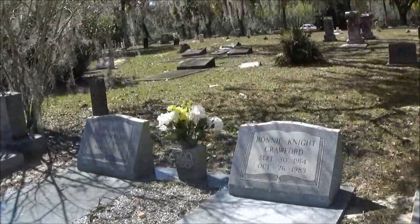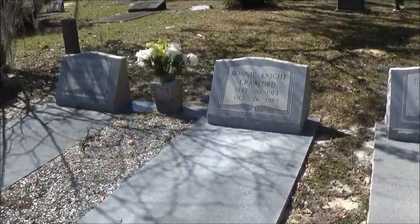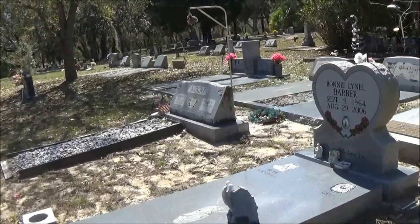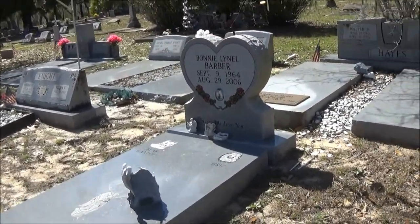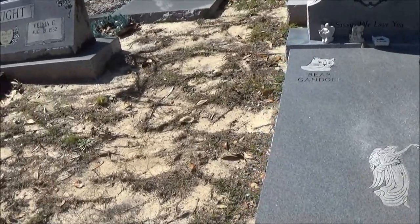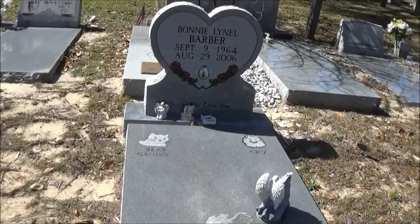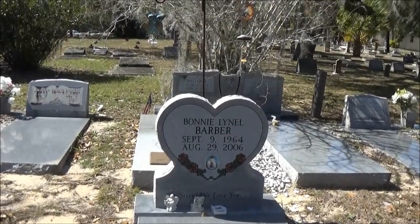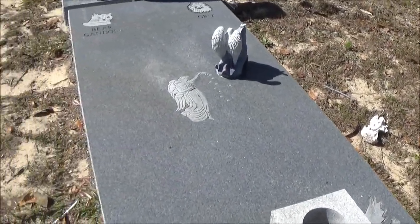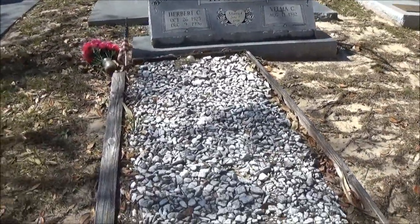Hard to see babies. These are a little bit more up to date. 1999. Bonnie Lynn Barber. Sissy, we love you. Aw, that's cool. Very pretty. Isn't that pretty? Her favorite was her cat and her dog. Very cool. Her little doll fell down. It was so windy yesterday, that's probably why. Yep.